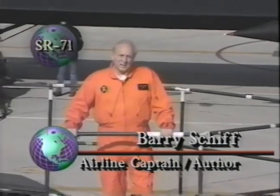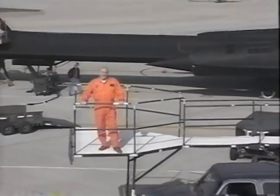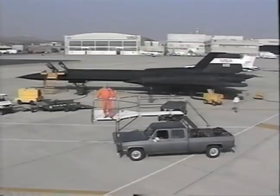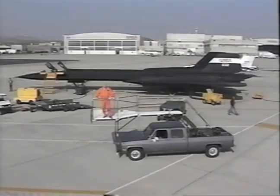Simply stated, Lockheed's SR-71 Blackbird is the fastest, highest flying jet airplane ever built. It can fly from sea to shining sea in only an hour.